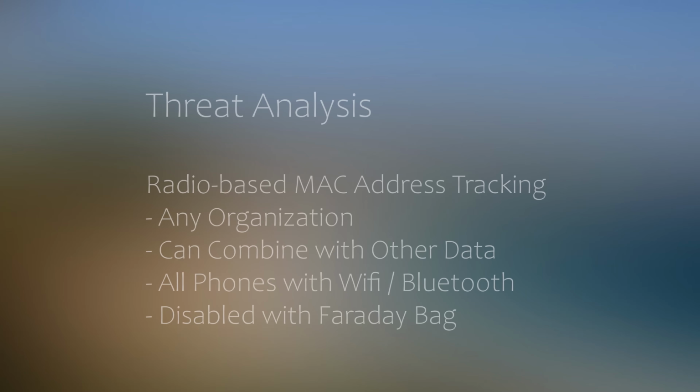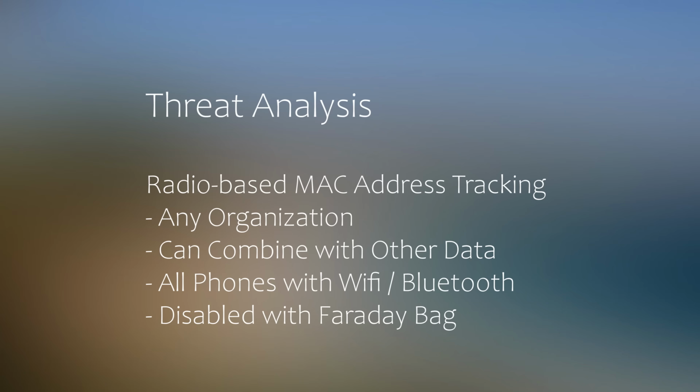You could put your phones in a Faraday bag and that would eliminate this threat. Or you could turn the phone off. Threat analysis: radio-based MAC address tracking. Any organization can be combined with other data like cameras. Threat to all phones with Wi-Fi and Bluetooth. Can be disabled with a Faraday bag.